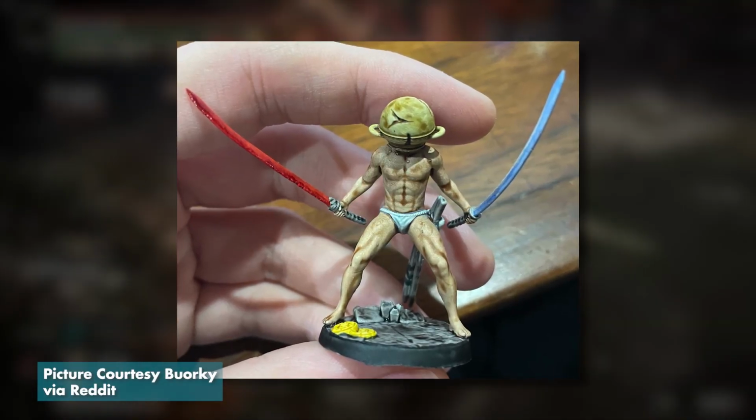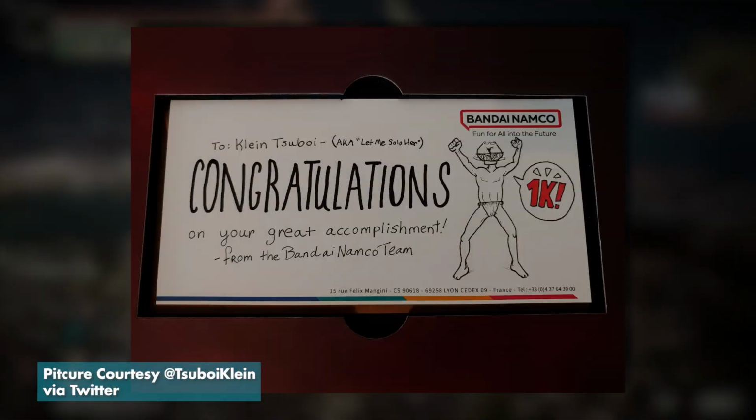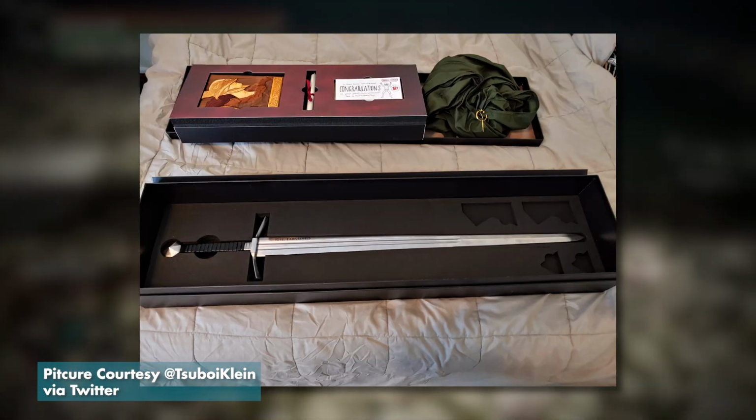Now, the makers of Elden Ring have recognised their achievement of defeating Melania over 1,000 times with a gift box complete with a freaking sword. I love it when game companies recognise the achievements and love that the players give them. Like, it's so rock and roll. It's like when the Foo Fighters are playing a live show and they bring an audience member up on the stage to jam with them.